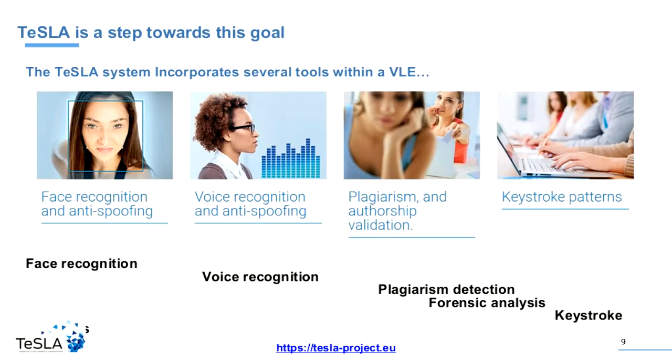And these 4 images relate to the, well, actually 5 main tools. So we've got face recognition, voice recognition, plagiarism, and there's an authorship validation, which we've also called forensic analysis because of the way in which it explores the patterns of text that students use. So there are 2 really in that window, and there's keystroke patterns.